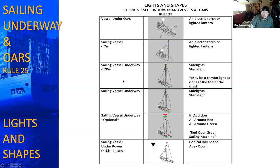So if we jump up into the next larger category of sailing vessel, that'd be vessels less than 20 meters. That's roughly 65 feet. Sailing vessels less than 20 meters need to have side lights. So that'd be your red and green, red on the port, green on the starboard, and a stern light, but no masthead light. Sailing vessels won't show a masthead light like a power vessel will.